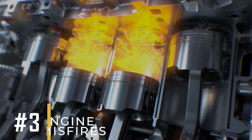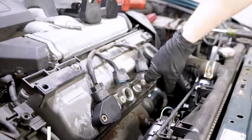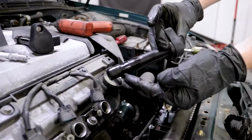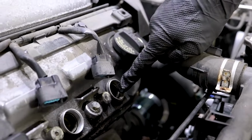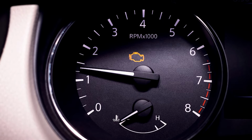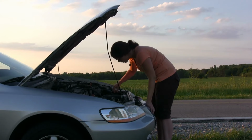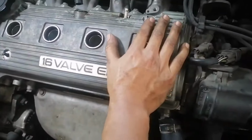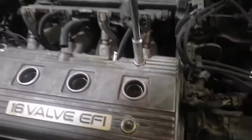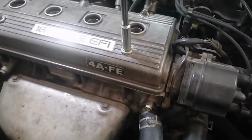3. Engine misfires. If oil leaks onto the spark plugs or ignition coils, it can interfere with the spark needed for the engine to run properly and can cause engine misfires, leading to rough idling, hesitation when accelerating, or a noticeable drop in your engine performance. Because of that, an engine misfire is a sign of a bad valve cover gasket, since it's supposed to keep oil from leaking out and not cause any engine problems.